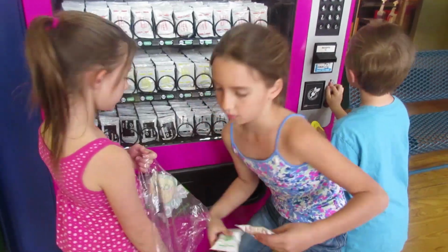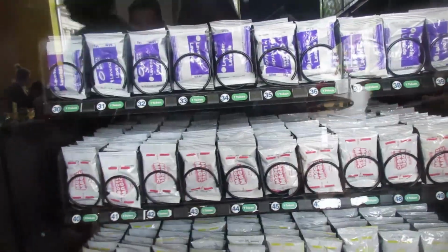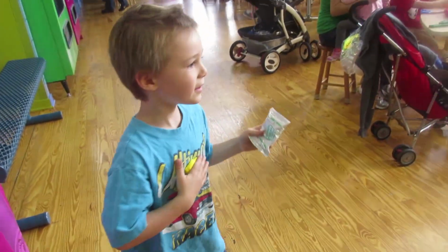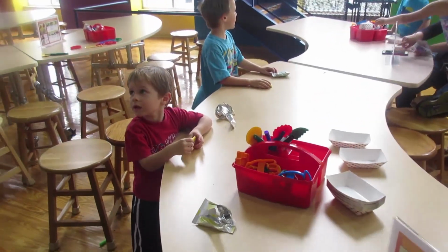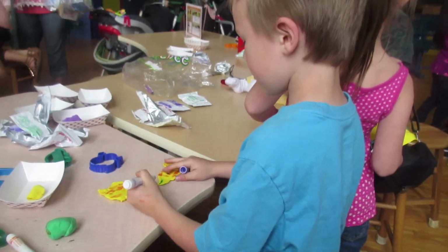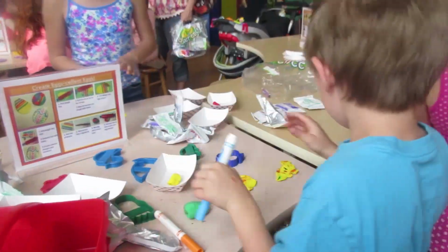Oh, man. So you put the token in, and then you pick out your model clay, whatever color you want. Cohen, what do you pick? A green one. And then they sit here at these tables, and there's bins of stuff to decorate their model clay. Cohen, what are you doing? Show me. Well, watch.